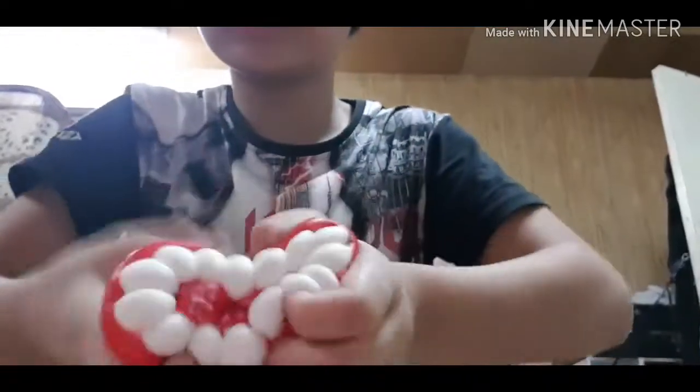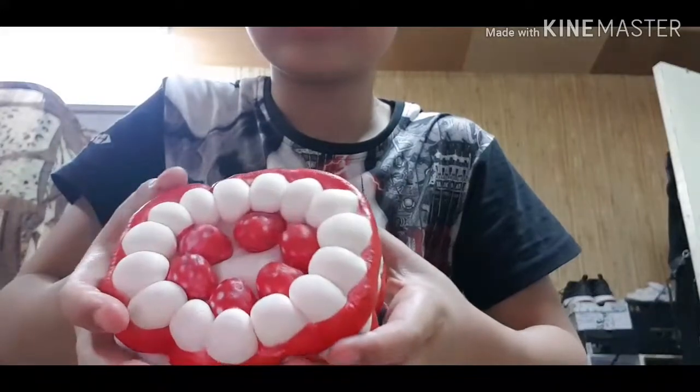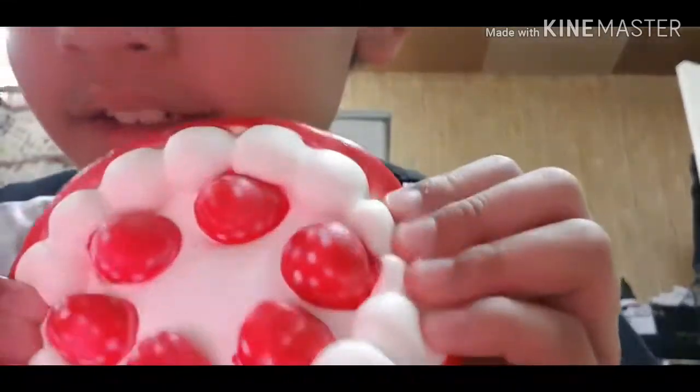And also I got a cake too, so when you squish it, yeah, it turns back to its original place. It's so cool because as you can see, this is like teeth. So yeah, that's the review, guys.